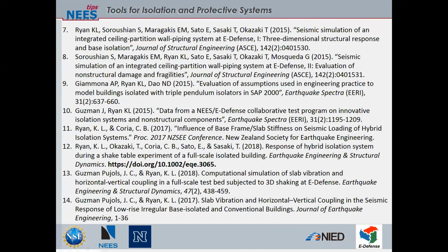Hello, my name is Andres Sanchez. Thank you very much for the presentation. It's very good to see that there's comprehensive research on this topic. My question is, with regard to these accelerations that are in the order of 8 Gs for some of the tests, was there any damage that you can observe in the triple pendulum bearings or the rubber bearings? Is there something that you could capture and tell us about that?